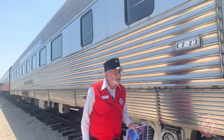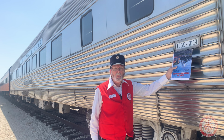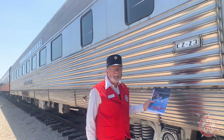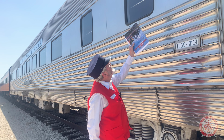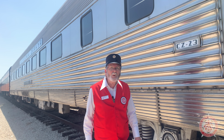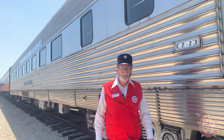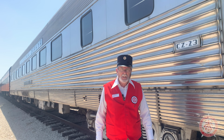So we're back outside the Silver Pine, and you might have noticed that this is California Zephyr car number 23. It was one of 100 different types of cars. They had sleepers, they had diners, they had domes, and they had the sections, and then the coach that this car became. And up high, you can see it says DRGW. So those markings would have been taken away had Amtrak used the car. But the only revenue service this car has ever been in is for the California Zephyr, the Rio Grande Zephyr, and for Austin Steam Train Association.